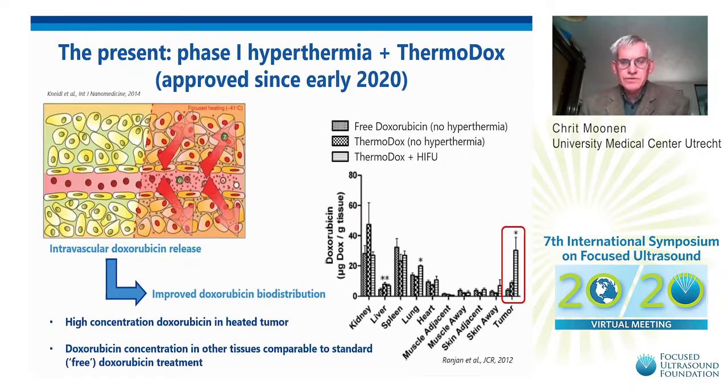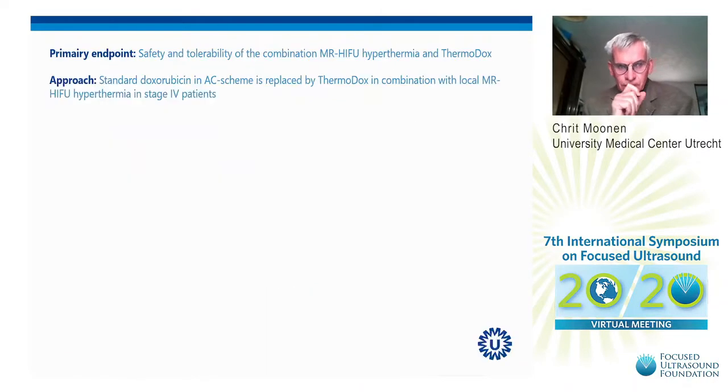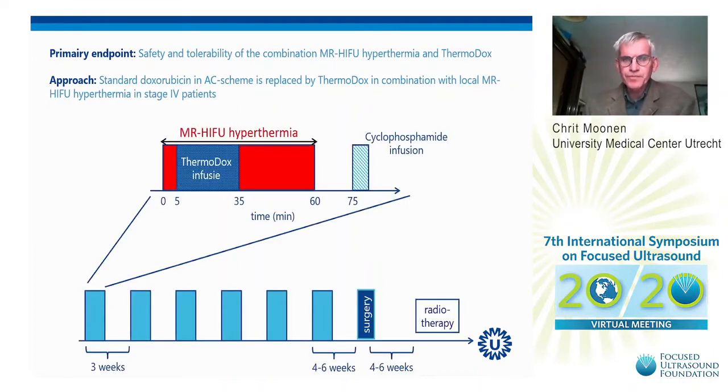That leads then to this high concentration of doxorubicin in the heated tumor, and the doxorubicin concentration in other tissues is comparable to that of standard free doxorubicin treatment. The primary endpoint is safety and tolerability of this combination of hyperthermia and Thermodox, where the standard adriamycin cyclophosphamide is replaced by Thermodox in combination with local HIFU hyperthermia in stage 4 patients.